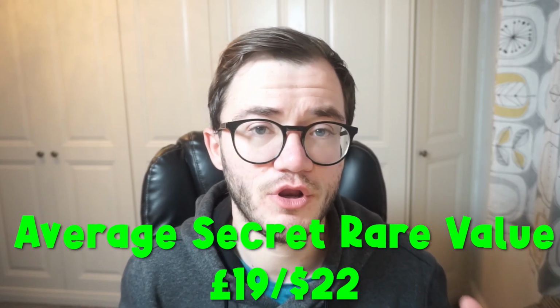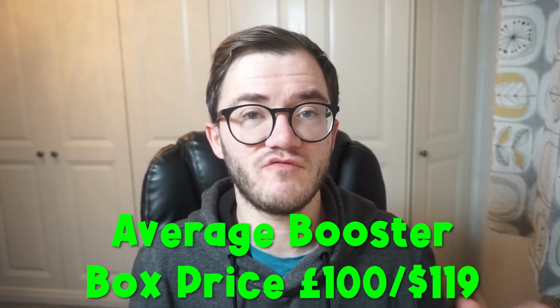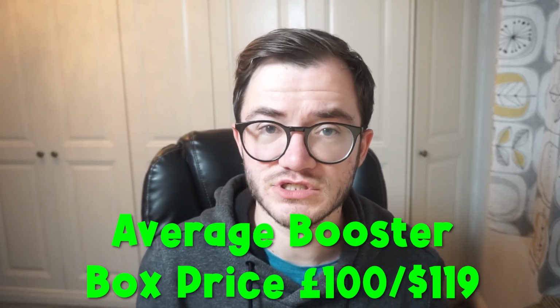So yeah, Chilling Reign's very good. The average value of the secret rares in the set is around £19. Now the set does have 35 secret rares, more than Battle Styles. Even though it has more secret rares, the average secret rare value is more than Battle Styles. So Chilling Reign is a really good set to pick up. Again, you can find a box retail for around 110, maybe even £100 right now, and if you can grab one, sure do so.